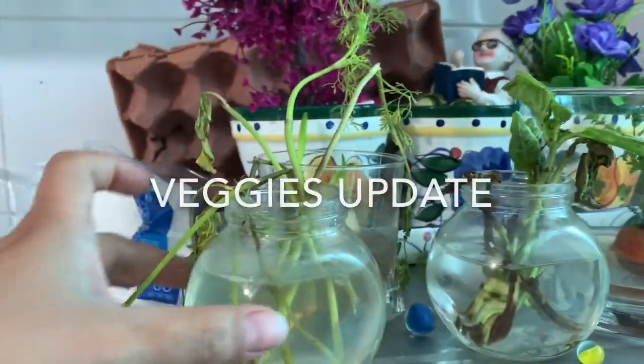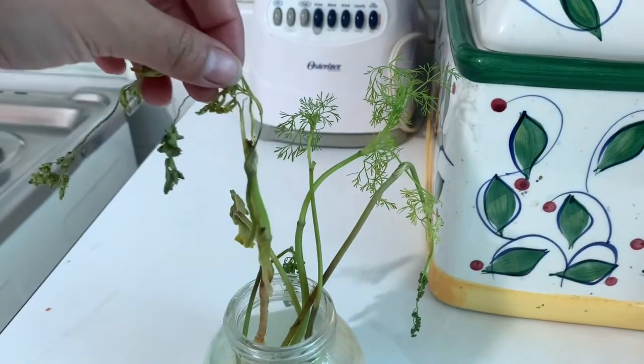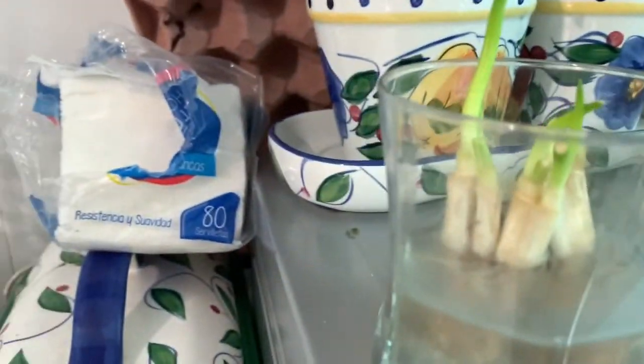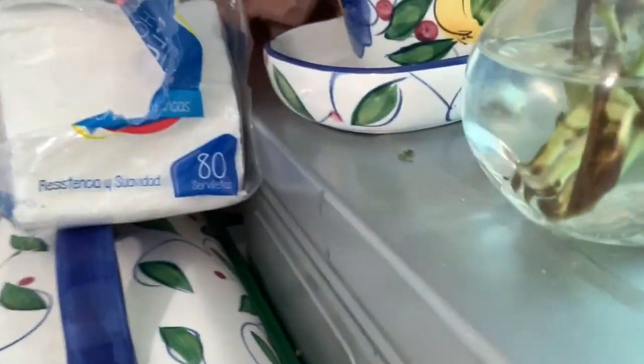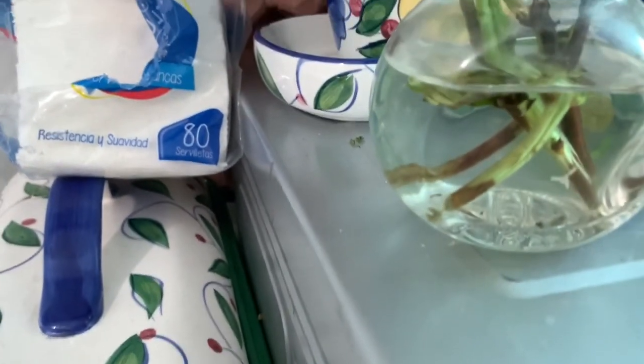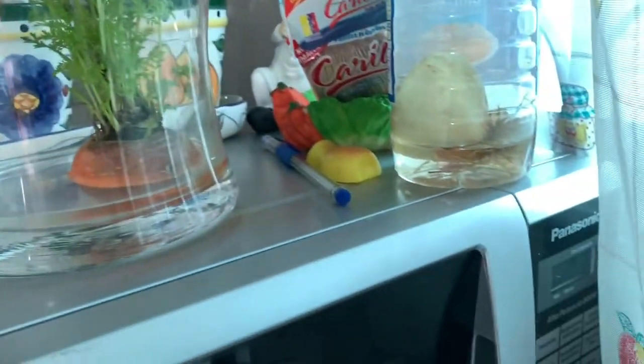And let's do a veggies update. I haven't changed the water yet, but I will. Here's our scallions. The ones that I watered that have roots already, I'm gonna plant those before they get messed up. Look at our scallions. Wow, that is so cool and so exciting. Now I wish my husband had gotten more scallions. Here's our basil. Hopefully it's not getting messed up either. I've been using filtered water and regular water. It said it's supposed to take about 2 weeks for them to sprout, so I hope they're not getting ruined. And there's our carrot top. Wow, look how high that is. That is so cool. And here's our onion.